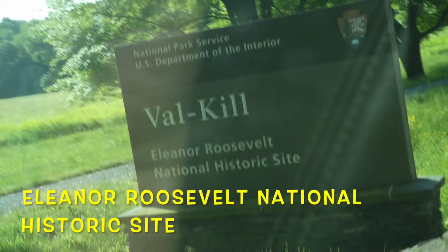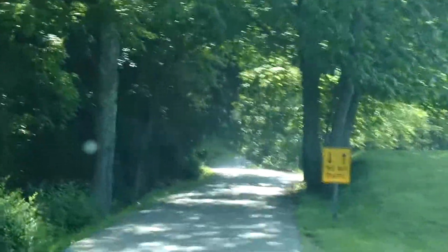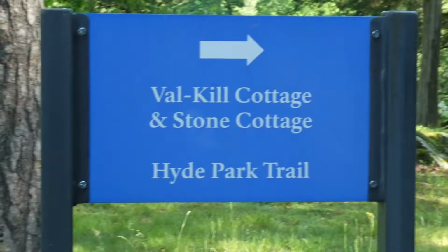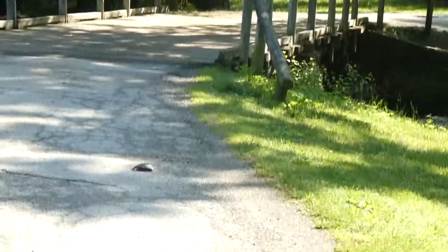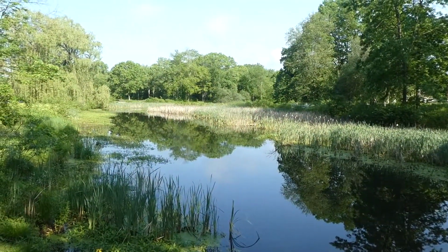Val-Kill is Eleanor Roosevelt's National Historic Site. It's where she lived after President Roosevelt died. This is the road in, and there's plenty of RV parking in the back. Her stone cottage, there's also the Val-Kill factory and a hike. On the way in, we passed a painted turtle that must have come up from the creek.